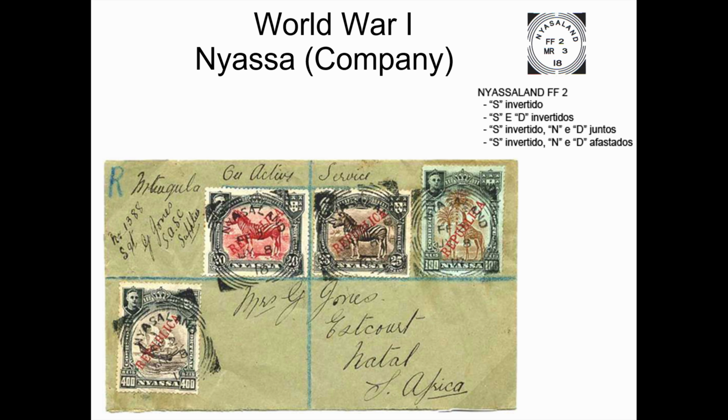And this is one from the Nyasa Company with Nyasa stamps on, but a Nyasaland postmark. And so this is one that needs a little more research. I'm only vaguely familiar with it. Nyasaland was formerly British Central Africa and is now Malawi. But it's interesting cancels with interesting varieties.